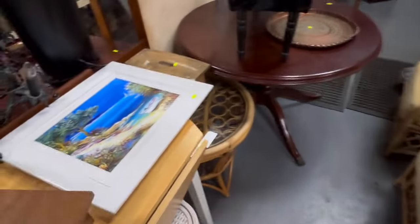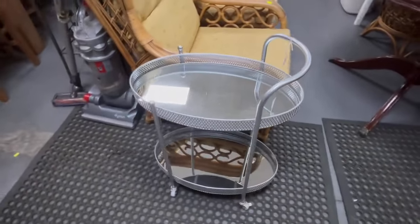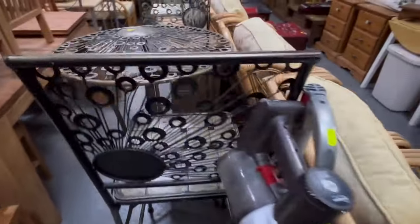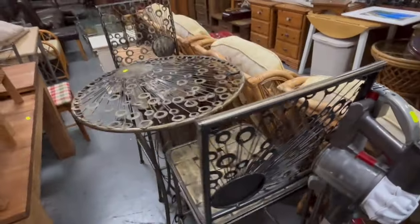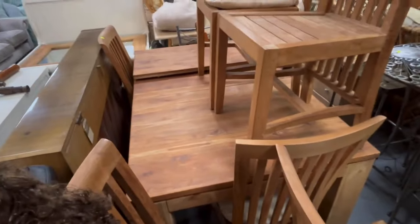You've got tables down there. You've got a big table there. This sort of small seat or footrest, if you want it to be. This is quite funky as well. This tea trolley, all done in mirrored bases and things. We've also got some nice pieces down there. We've got all these pieces along here, these tables and chairs and things, and then these modern tables and chairs.